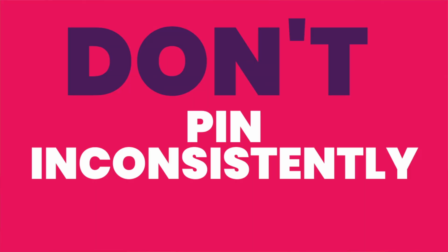The third don't: pin inconsistently. So don't pin 20 pins right now and then no pins the next day and then 2 pins the following day. Consistency is king when it comes to Pinterest.